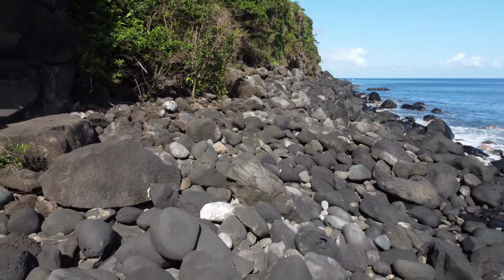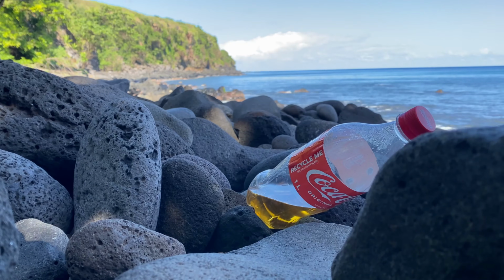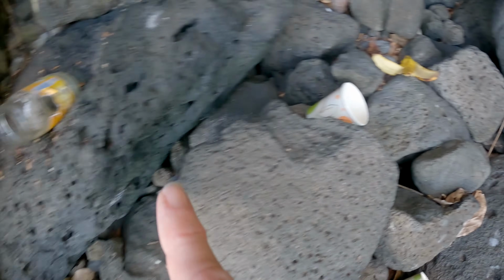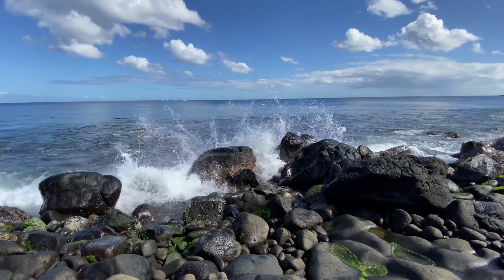Please though, when you come here, do your bit and don't leave your litter on the beach. These places really need to be preserved. They're sacred. For the sake of our children, we've got to keep them clean.